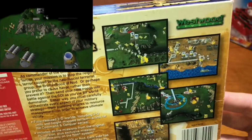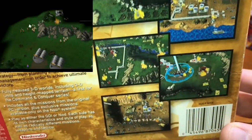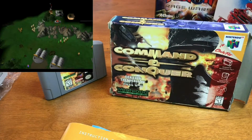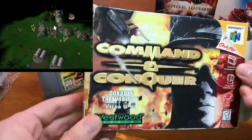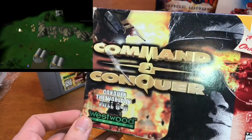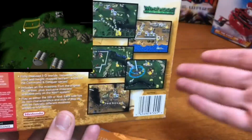We played a ton of Command & Conquer, so did not have this on the N64 because why would you try to play this game with a controller when you can play it with a mouse and keyboard? Infinitely a better way to play it, but I am very happy to have this game. It's a great game on PC, I wouldn't recommend it for the N64 just because using that controller is such a pain in the butt. It does have a good control scheme.